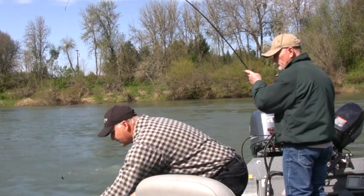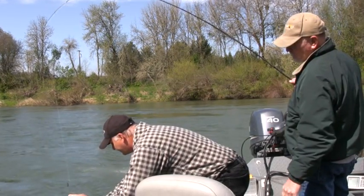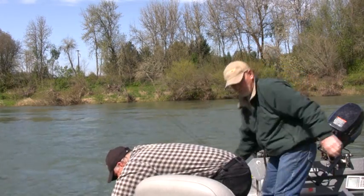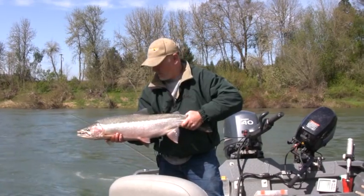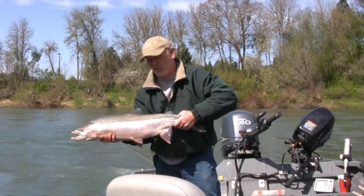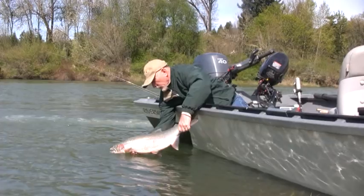Folks, we're not going to net this fish because it's a wild fish. We're going to have to go ahead and release this one. We're going to pull it up real quick and get a picture. Well, this is the culmination of side drifting in a flat bottom. First fish of the day. We've been doing it for about an hour, and I'm going to let this baby go.